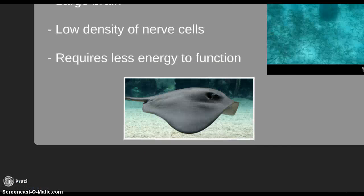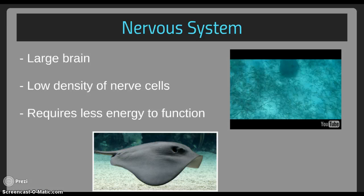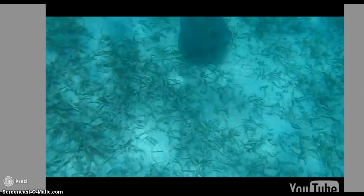Nervous system. Stingrays have large brains. They also have a low density of nerve cells in their brains. This means that the brain requires less energy to function, allowing it to be bigger. This also allows stingrays to be lighter and less noticeable in the sand.